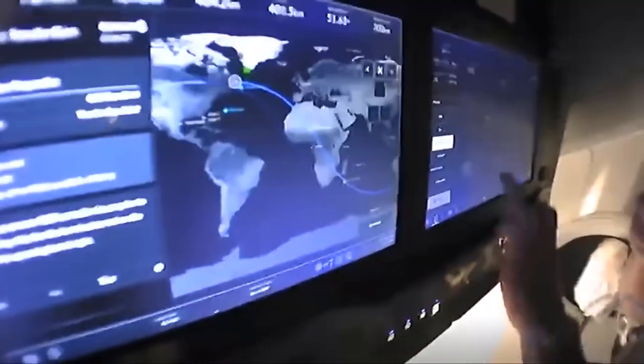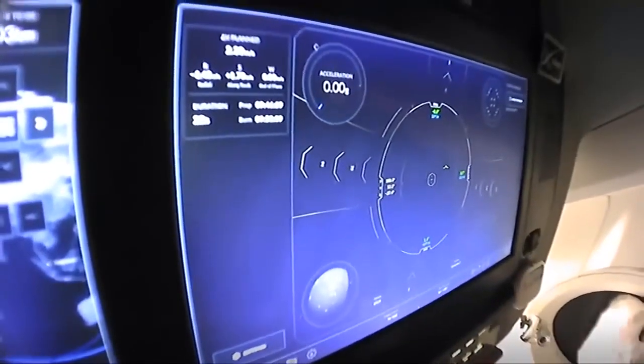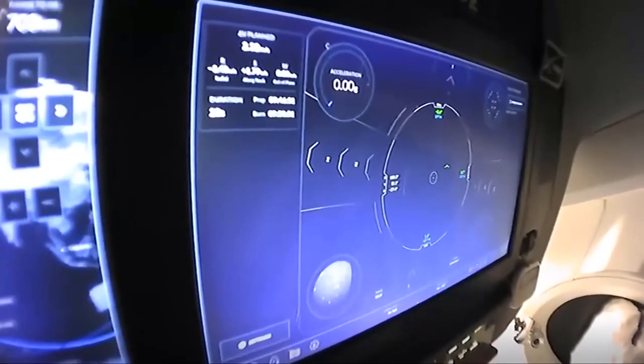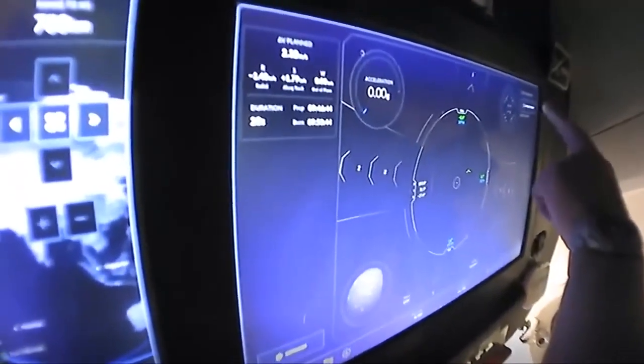You can see the forward view that we had during the maneuvers that we most recently did. You can look out the window. It looks like the centerline camera doesn't have a lot of content on it now. We're pointed into space so that the windows can see the Earth below us. But we've got the capability to interface with the vehicle, and it's kind of interesting. There's a command.